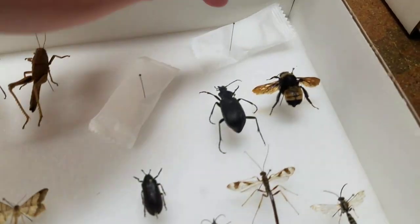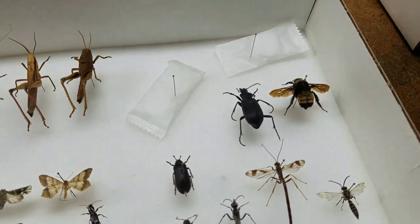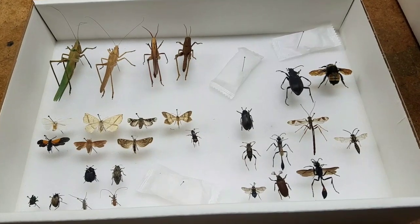Now, the only reason I put an extra in here is sometimes I get a mothball packet, and it only has one of the two, because there's supposed to be two in here, but there's only one in this one. So I just did that so I can use it up and it not go to waste. So anyway, that is the second box.